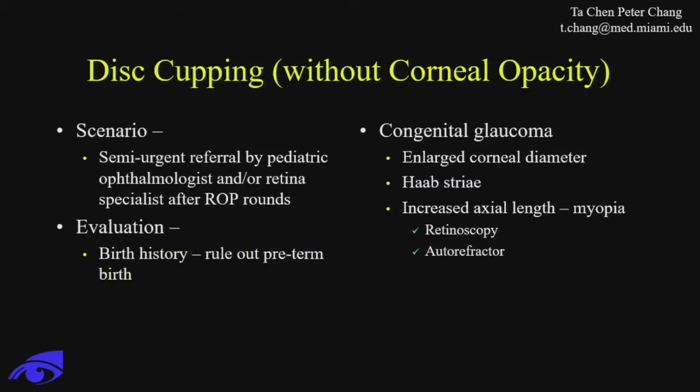How about disc cupping? So we're approaching a child with a clear cornea, but there's disc cupping. The scenario usually is a less urgent referral by a pediatric ophthalmologist or a retina specialist, usually after ROP rounds, because there's usually no other good reason to do a dilated fundus exam on an otherwise healthy newborn. It's important at this point to figure out how preterm they are, because in preterm children, especially those with a history of intracranial bleed, they can have enlarged cupping due to optic atrophy.